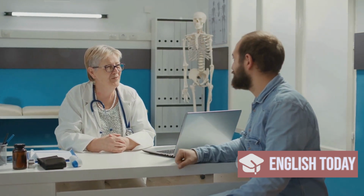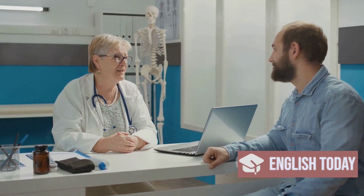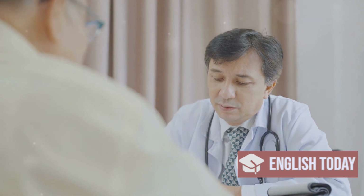In the realm of health, understanding the language can be as vital as understanding the symptoms themselves. You see, the more accurately we can describe our health conditions, the better healthcare providers can diagnose and treat us. It's a bit like giving a mechanic a detailed description of what's wrong with your car. The more precise you are, the better they can fix the issue.